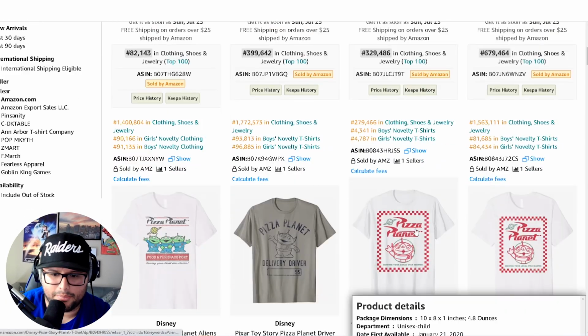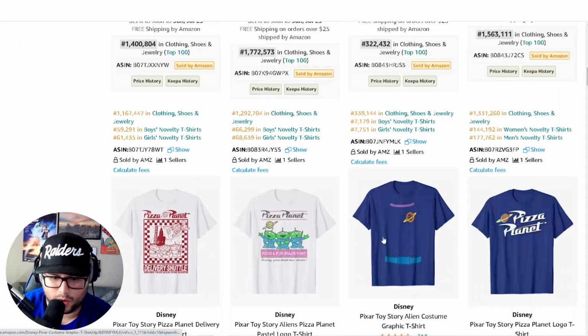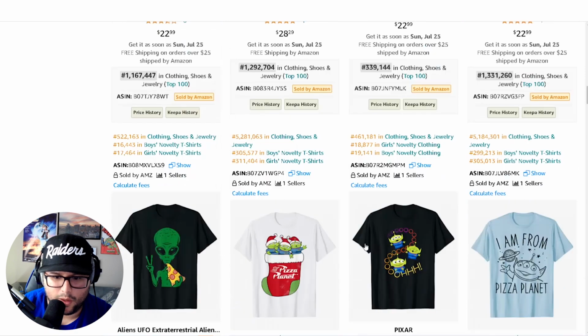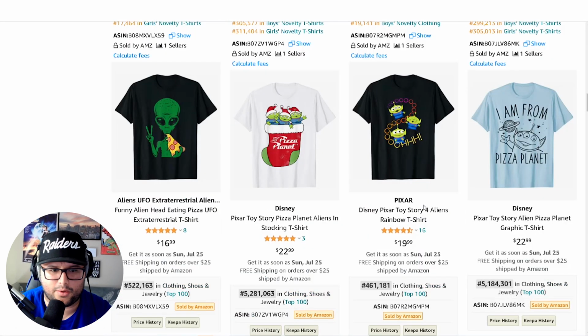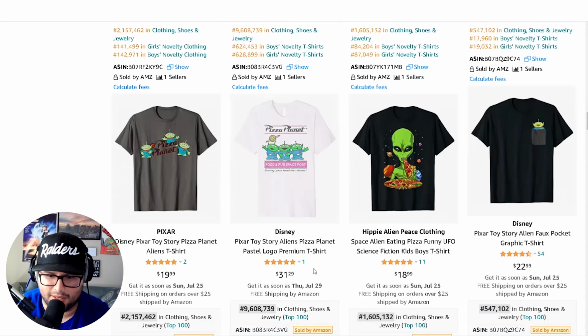And then Pizza Planet too. You're seeing a lot of this pop up on here. That's part of the Toy Story movie too. So you definitely do want to be careful. One of the cool things is there's a lot of alien stuff going on. This is one of the examples I wanted to share with you, because you're going to come in here and see a lot of Disney stuff, so you have to dig in just a little bit more. You can see here's another one too.